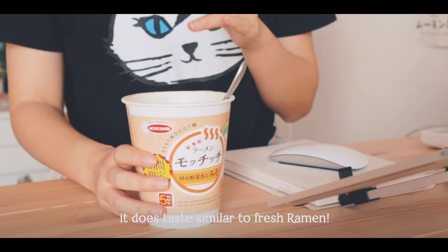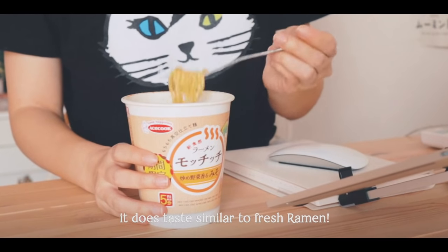The noodles definitely taste different. It is more chewy. I like it.